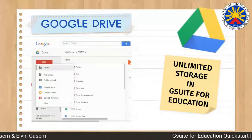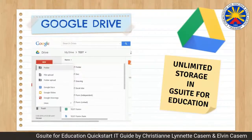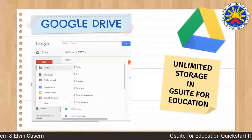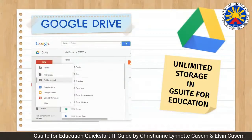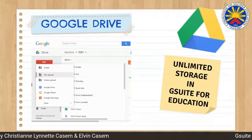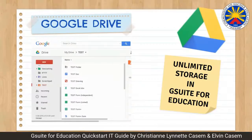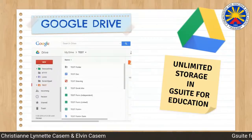Yung flash drive, it's a thing of the past na. So, pati save feature, wala ring save feature yung Google Docs kasi it automatically saves kung ano yung last na tinake mo. And sa Google Drive naman, nasa cloud naman yan, you can access it anytime. So, wala tayong magiging problema. So, I suggest if in love ka na sa G Suite for education, might as well na ituro mo ito muna bago yung mga topics mo kasi pwede nilang gamitin ito sa klase mo.